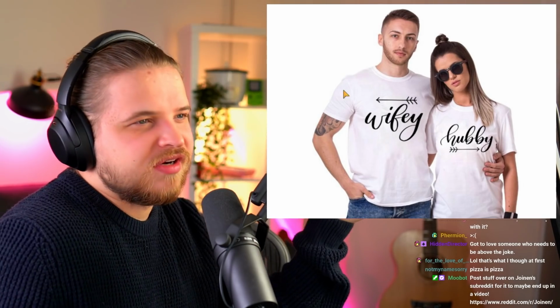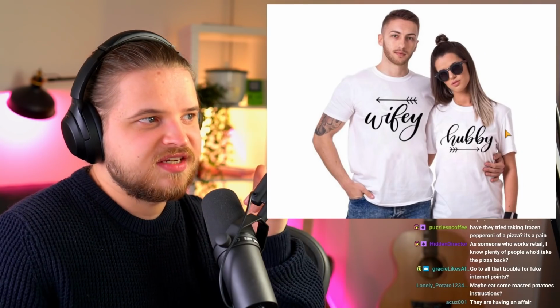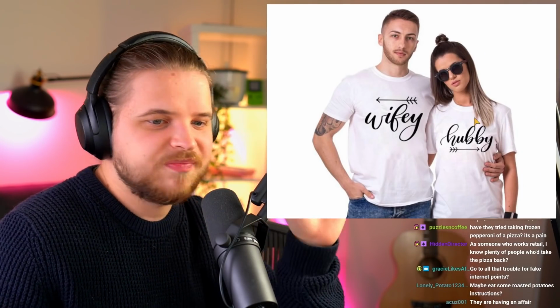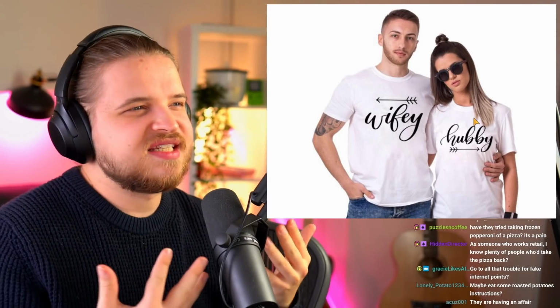This is bad for more than one reason though. There's three reasons, first of all. First reason, the arrows aren't pointing the right way. That's the obvious reason. Second reason, just don't get this on a t-shirt. It's just a horrible t-shirt, right? Even if this was perfect, everything was right, it's just a bad t-shirt. Third reason, it doesn't make sense as a design.